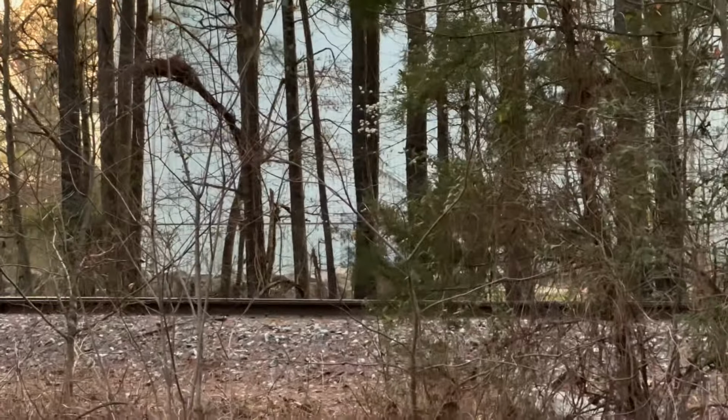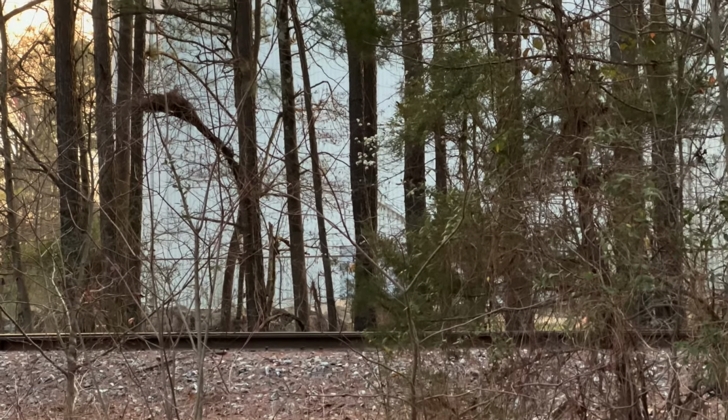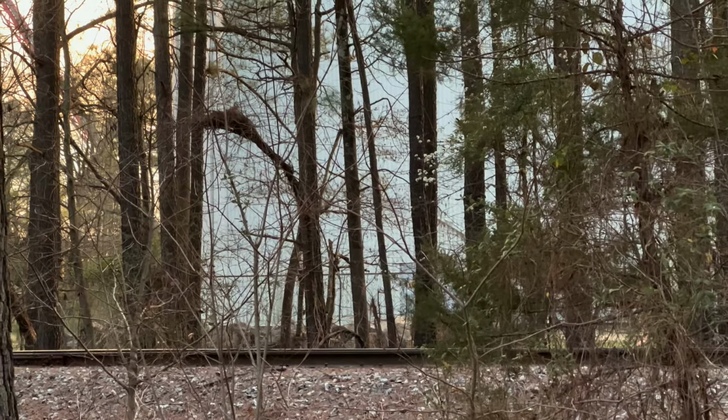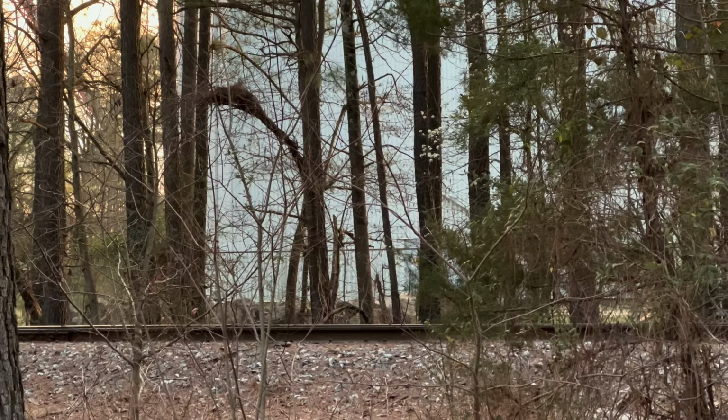I don't think this was concrete chunks that were piled up in the middle. It does look like some of that decorative rock. I don't remember it being there last week when I filmed the video, so I assumed it was something that they moved over at some point this week.